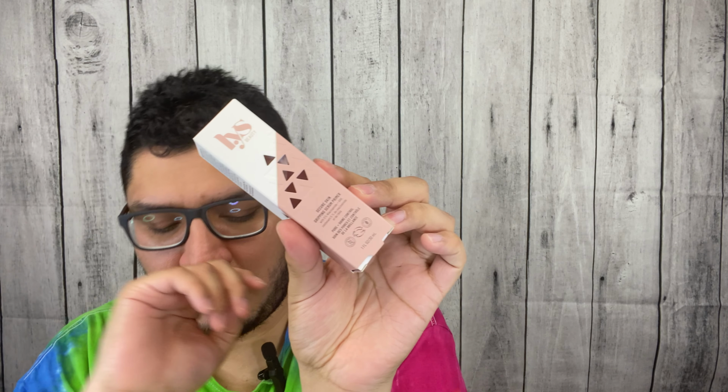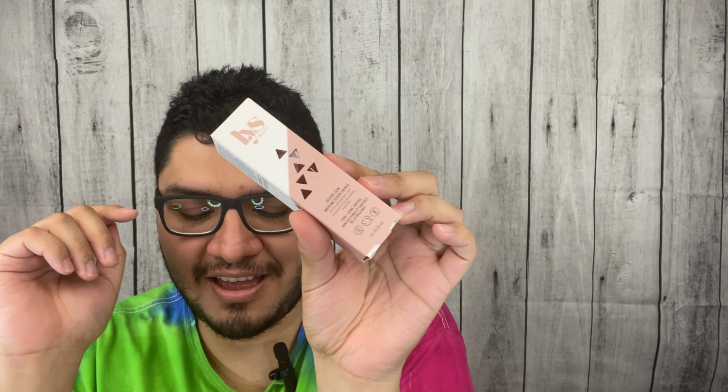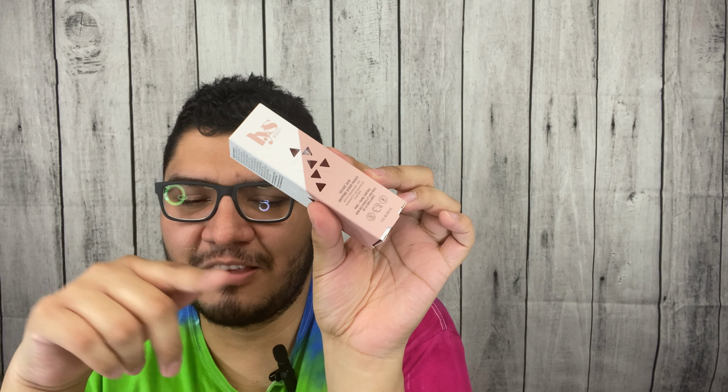You know what brand is this, Felipe? What? Liz y los Doritos. Liz y los Doritos, yeah. That's a brand. Liz y los Doritos. It looks like a Doritos when you see the packaging of the glosses.